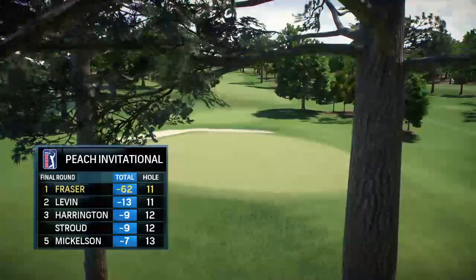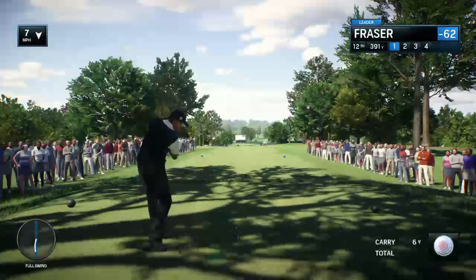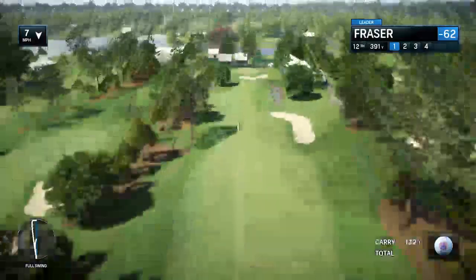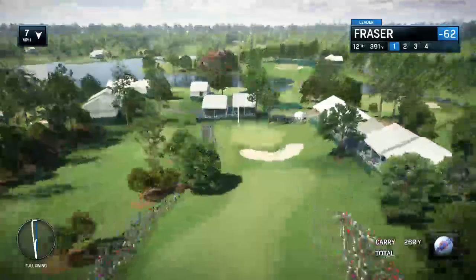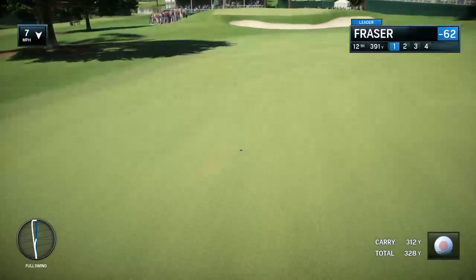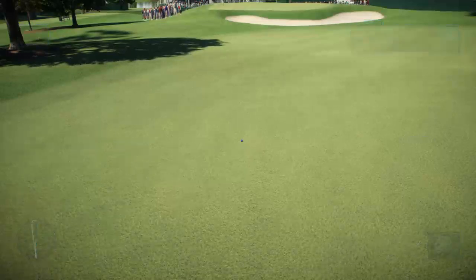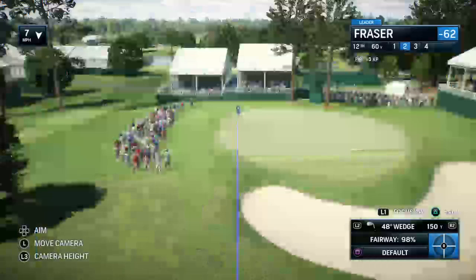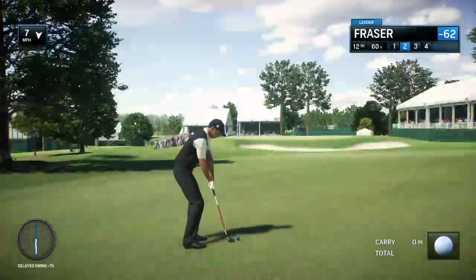Now at the downhill par 4 12th and looking at only 391 yards. That is tasty looking right there, Frank. Just a perfect spot in the fairway. That is prime real estate. How do you get a lie like that? Seriously, you could hit any club from there.